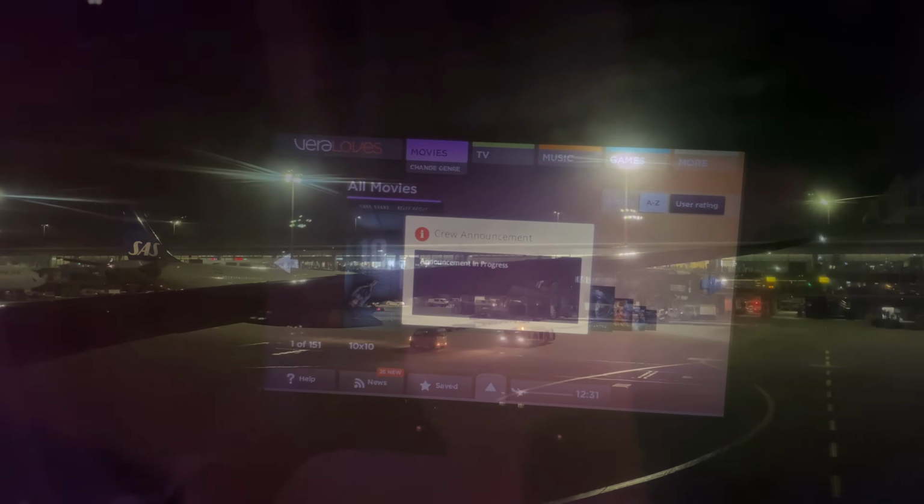Ladies and gentlemen, it is a safety regulation that we now dim our cabin lights for our evening takeoff. Should you wish to read, you'll find your reading light control either in the armrest of your seat or on the screen in front of you. Cabin crew, please take your seats for takeoff. Thank you. To London Heathrow.